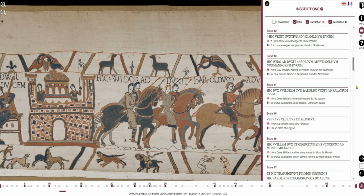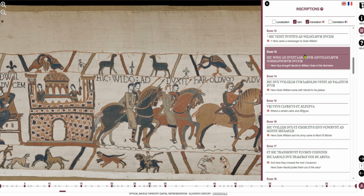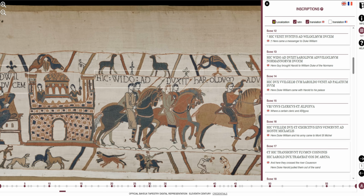So the tapestry's got text all the way along the top of it. It's all in Latin, so if you want to know what it says, this little text button will tell you. And at the top you can choose what it shows you. So it can show you Latin, it can show you the translation in English and the translation in French, so you can tick whichever one of those you want to see. I'm just going to turn off the French one. So it will tell you what the Latin is on the actual embroidery and then what the translation is in English, so you can see what the words mean as well.